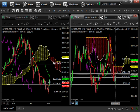So it may sit there and consolidate a little until this thing decides what it wants to do. My guess is this thing will probably consolidate for about 2 or 3 months, as long as it holds a resistance here at 10,711. In 2 months, this thing will have a high probability of tanking to go retest this low here and go lower.